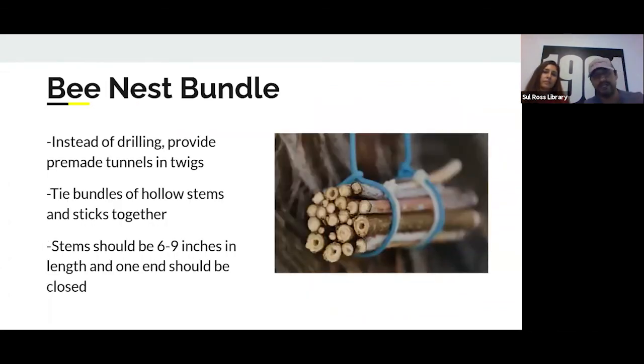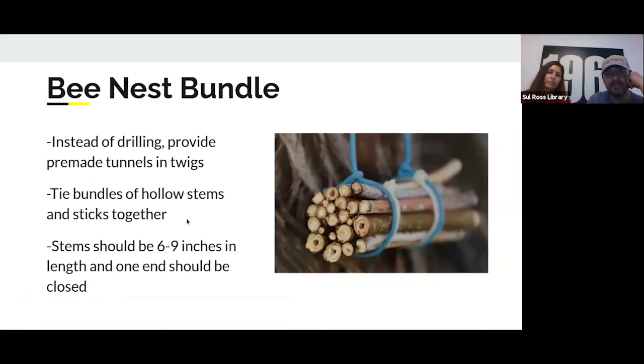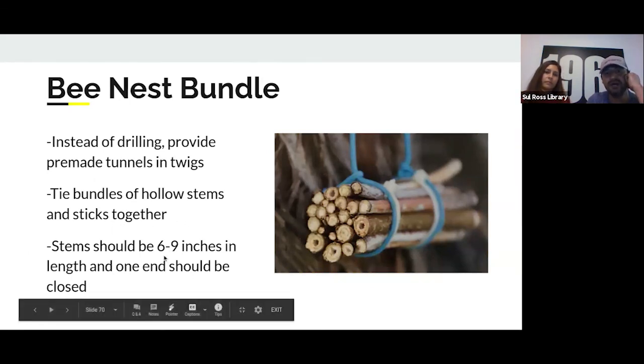Always trying to upcycle. We're not necessarily trying to spend money on something that you could put together in your backyard. Instead of drilling, you could provide pre-made tunnels in the twigs. You can see this here. A bee would definitely settle in there. You could just tie bundles of hollow stems together. Just keep in mind that they should be about 6 to 9 inches in length, and one side should be closed just to protect the bee in there.